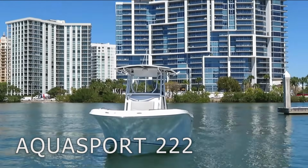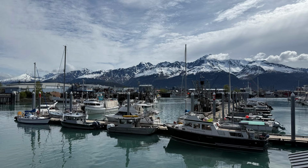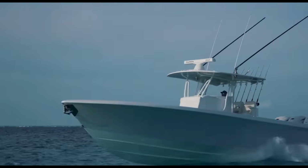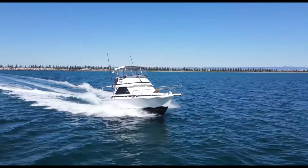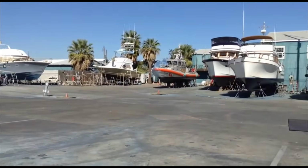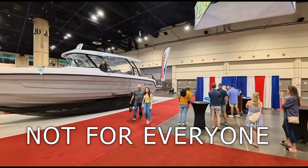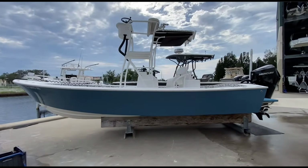Number 5. Aquasport 222. For much of offshore fishing's early history, heading beyond the sight of land wasn't something the average boater did. It often required larger, more expensive boats that were out of reach for many enthusiasts. Offshore fishing had earned a reputation as a sport reserved for those with deep pockets and specialized vessels. The Aquasport 222 center console helped change that.